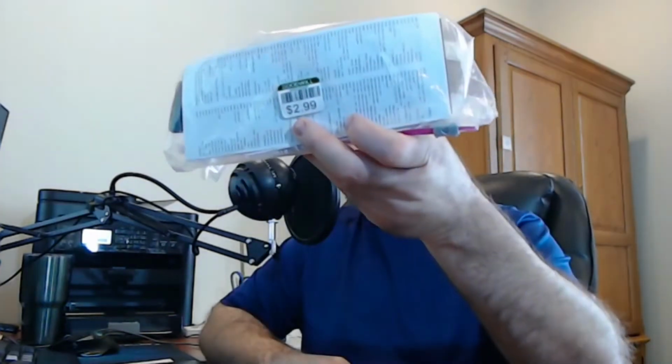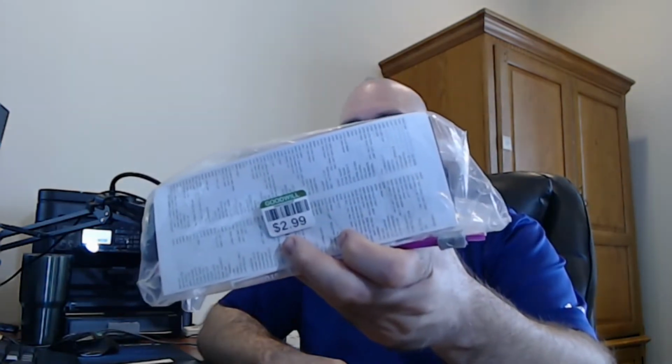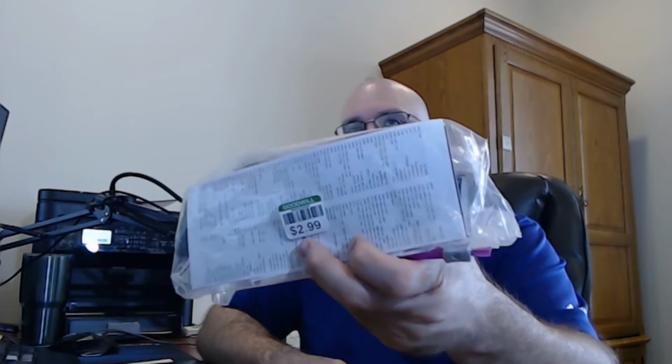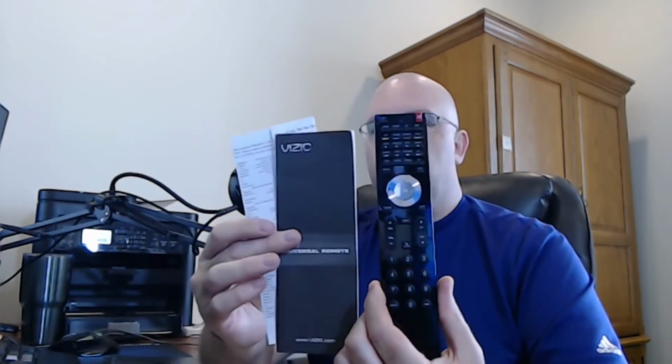Okay guys, so one of the first items I wanted to show is from the June 3rd sales. I went to Goodwill about a week ago and I came across this bag. It was really thrown way up in the corner in the TV area, and I saw the price tag, $2.99. I thought, let me just grab that and see what it is. Well, when I pulled it out, it ended up being basically a brand new Vizio universal remote. At first I thought it may be used, but it is literally brand new.